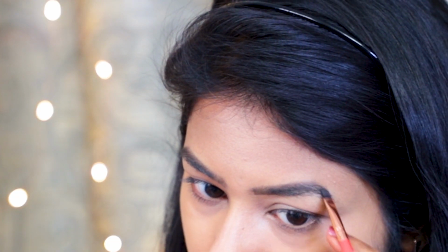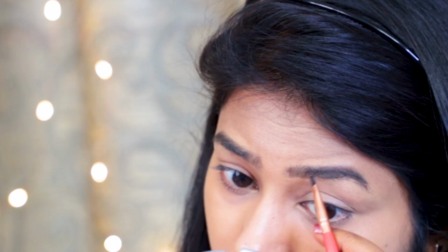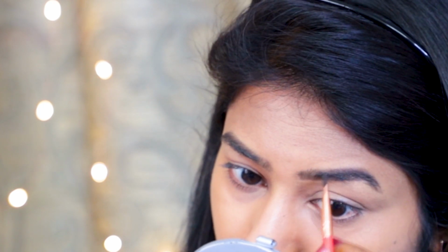So what I'm doing here is I am filling all this sparse area that are visible on both the upper and the lower side of my brows, and in the inner part I'm just making small hair-like strokes. I'm not making it too harsh, I'm just trying to keep it light on the inner part, and although I'm doing the outer part, I'm just describing what I'm trying to do. And finally a line on the underside of my brow, and this is almost it. This is done, I guess.